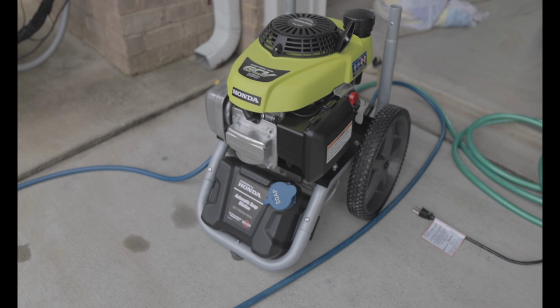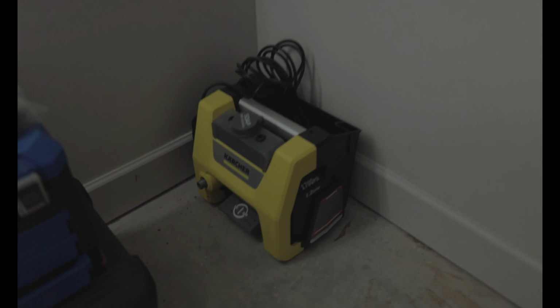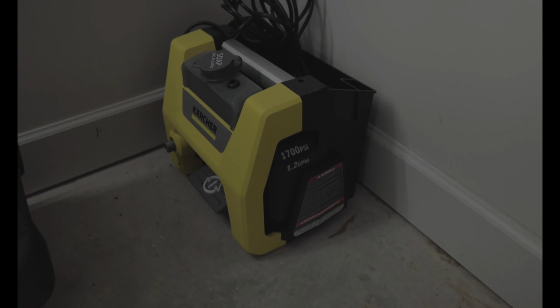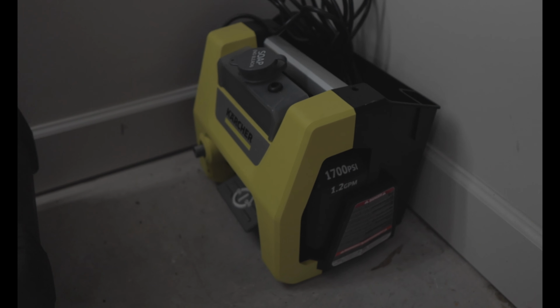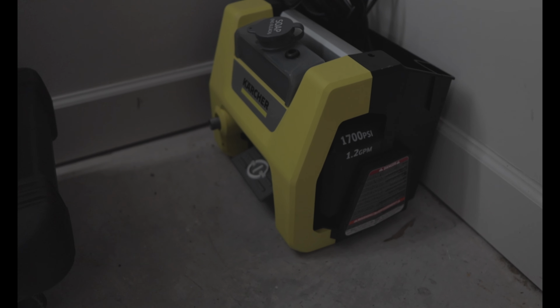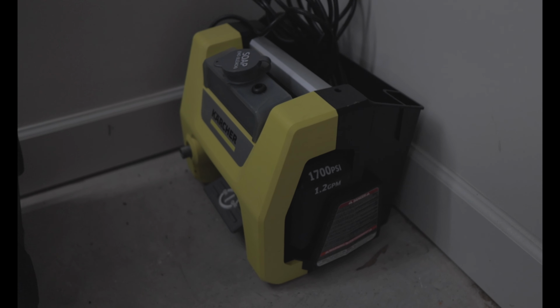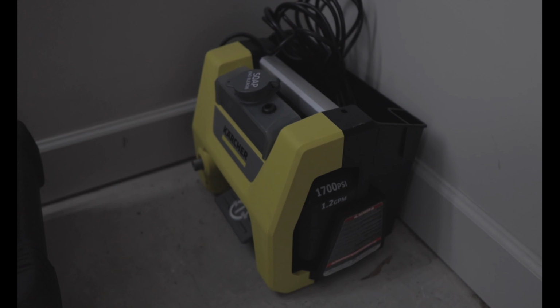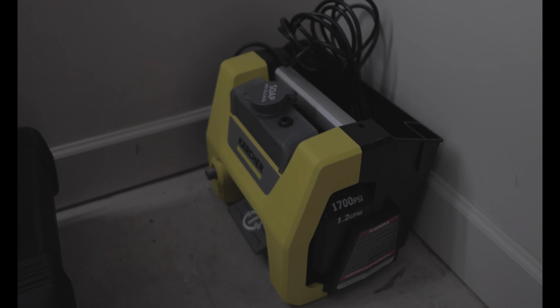And this is my second pressure washer because, see over here, I had an electric one because I wanted to keep things small and compact. As you can see, this is 1.2 gallons per minute, 1,700 PSI. Problem is, that wasn't a true 1,700 PSI. I mean, it's a good kit for like at-home stuff, but it wasn't gonna last and live up to daily abuse, like what you would want to put it through.